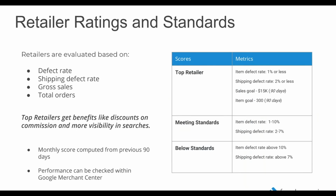There are a few components that are really critical to performing well on Google Shopping Actions. As you probably can imagine, there is a health grid called retailer ratings and standards that you can actually find your performance of inside of Google Merchant Center. You're evaluated at a high level on defects, gross sales, and total orders. And then you're classified into three different categories, which is top retailers, meeting standards, or below standards. And as you can see in the right-hand chart, if you have a low defect rate, a low shipping defect rate, and high sales, you're going to fall into the top retail category.